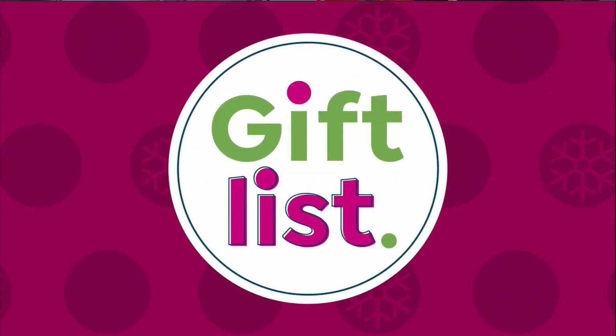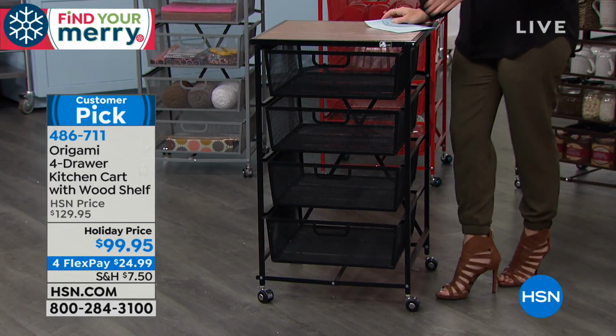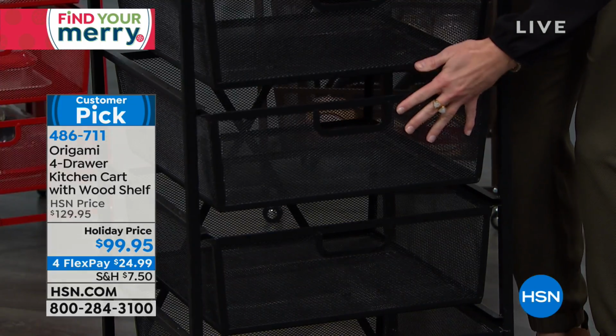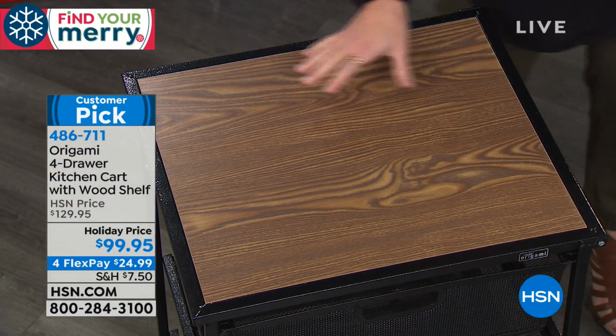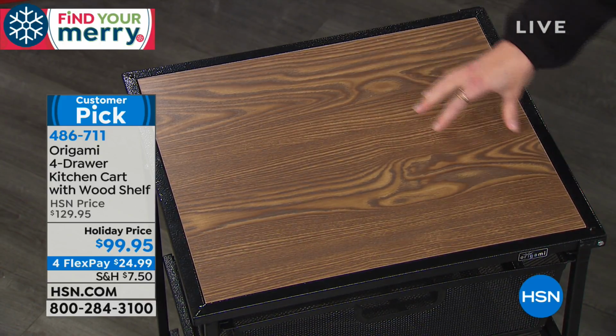All right, speaking of origami, let's talk about another one of Origami's number one all-time top sellers here at HSN. This is your opportunity to have so much extra storage space instantly in your kitchen, especially this holiday season when we're doing all of our baking and entertaining, because Origami comes to your door, you pop it up, you slide in the drawers, you're good to go. Imagine an island in your kitchen with a beautiful solid wood top on it. Great colors for you to choose from as well. On a special holiday price of under $100, it's a $30 price break today.